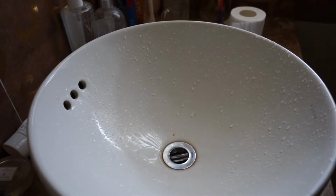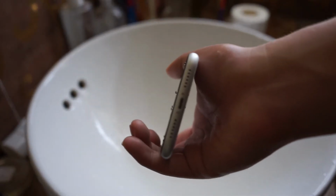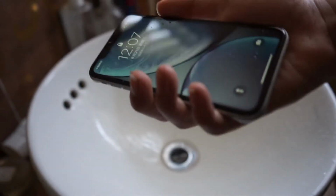Yeah, that's completely true. Because, look, there's already water got into the charger. So, yeah, it still works.